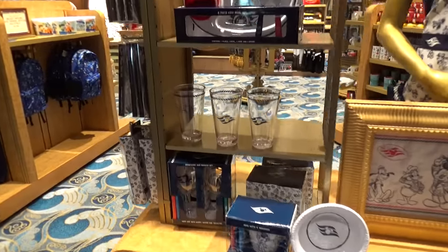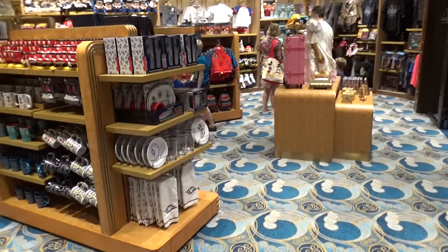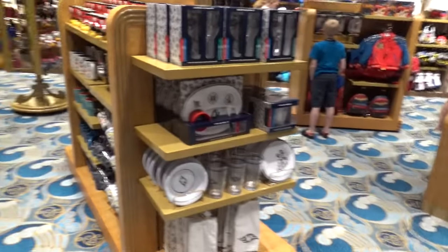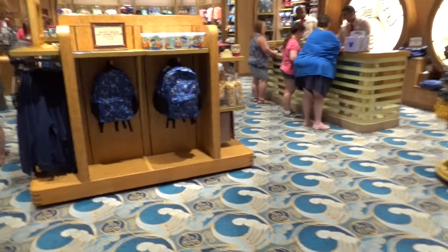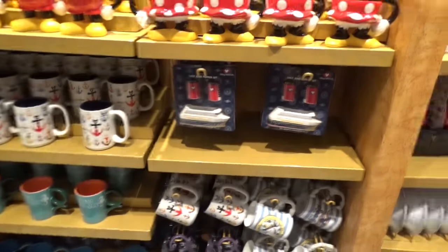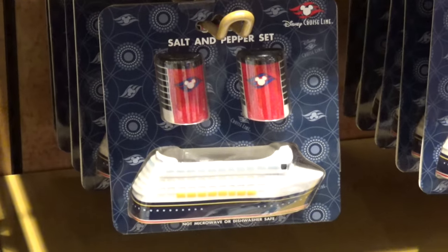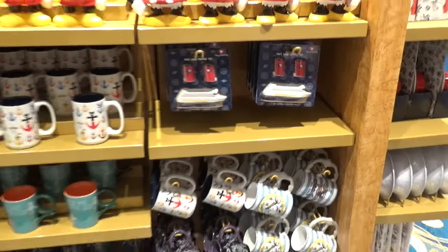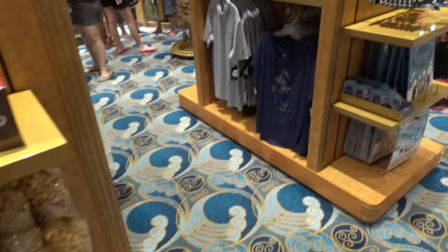We also got some pint glasses with the Disney Cruise Line logo on it. A lot more dinner stuff over here. Kitchen towels and bowls and all that kind of stuff. This is awesome. Check out the salt and pepper set. That is very, very cool. All right, let's see. We've got backpacks. Your kids need more treats. There are more treats over here.